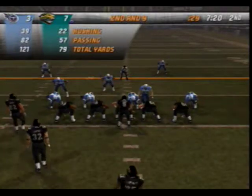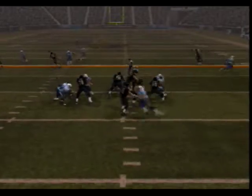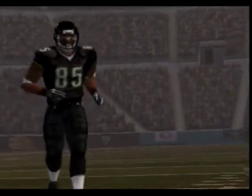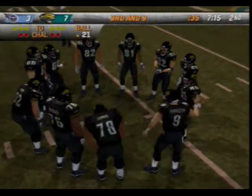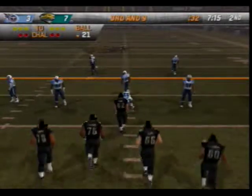It's a blitz. With the pass, this pass is incomplete. When you let the defense get into your backfield that quickly, bad things are going to happen to you. Third and nine. Ball on the 21-yard line.